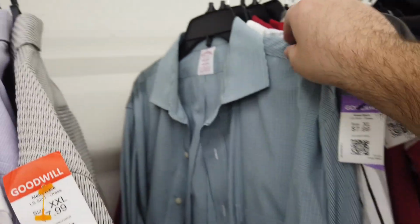This is a Brooks Brothers Madison dress shirt. This is a Wah Maker Western shirt. I've sold some of their stuff before. It actually does really well.